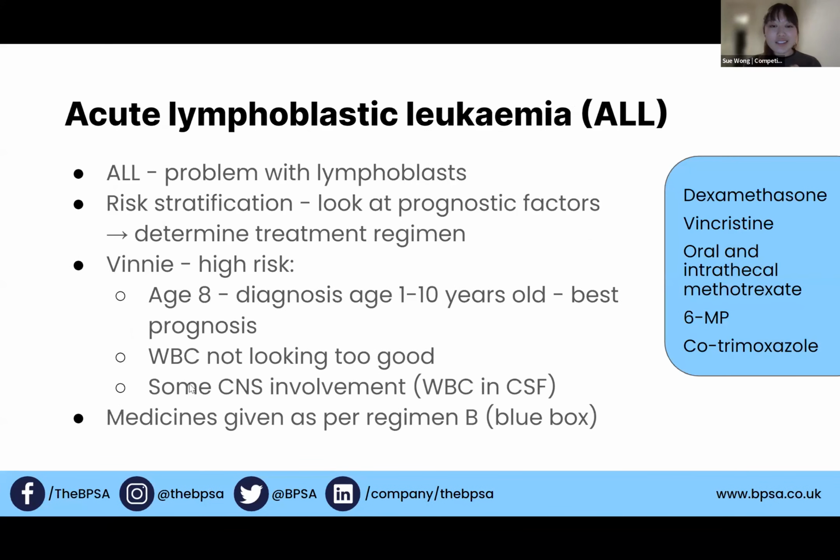Thank you. Before we dive in, let's have an overview of ALL, because before I started at the hospital, I had no idea what acute lymphoblastic leukemia was. Essentially, it's a cancer that affects the bone and the blood. I'm not sure how much cell biology you know, so I will put it in very simple terms. We have blood stem cells, which differentiate into myeloid and lymphoid cells, and from those two branches there is further differentiation. With acute lymphoblastic leukemia, there is a problem with the differentiation of lymphoblasts, which are meant to differentiate into B cells, T cells, and natural killer cells. So you can see there is a problem with immunity.